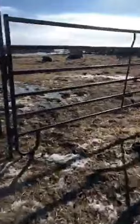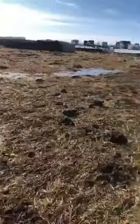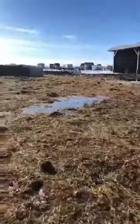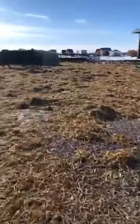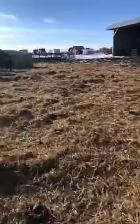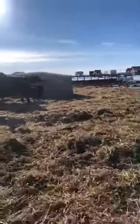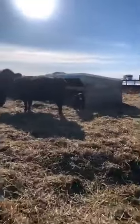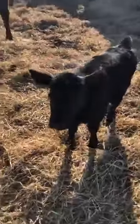I don't have an exact count of how many cows we have yet to calve, but I believe we're somewhere around the 40 mark. But I'll get the actual total for you guys and I'll leave that in the comments. We get quite a few calves a day, but right now, because we're getting down to the end, not so many babies.